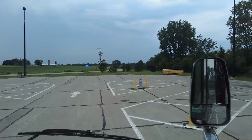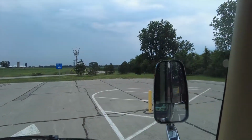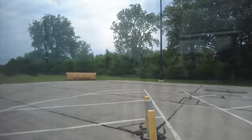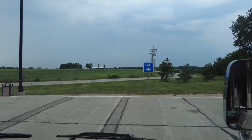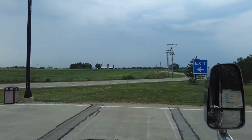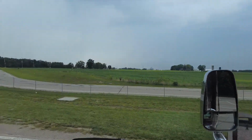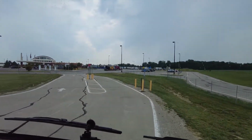So we found an RV parking spot in a service plaza. It is on the Ohio Turnpike. If you can see it, we're going to drive around. They have facilities. They've got a dump station. It does cost $20 for the night, but you have a parking spot, electricity, and a place to dump.